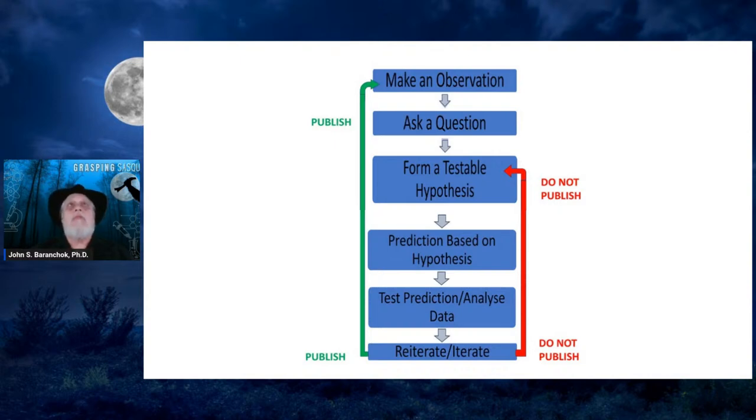If I leave a donut out on a stump with a hidden camera, I predict that Bigfoot is going to come to the food. So you set up that experiment and you test that hypothesis. You make a feeding station. Oftentimes people just use stumps.